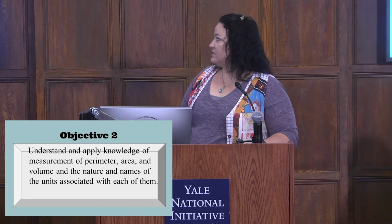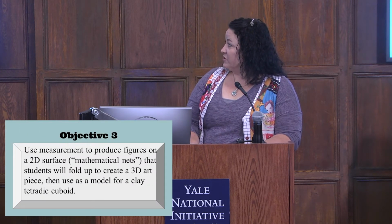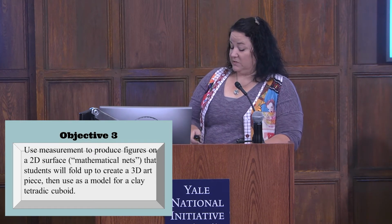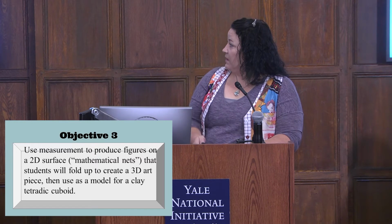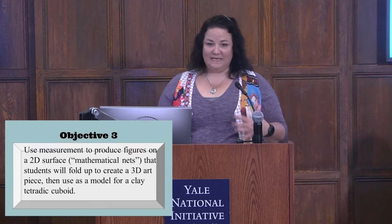And here they were actually drawing up their cuboids, and they were creating their cubes and drawing on them, and they all decorated them differently. Using measurement to produce figures on a 2D surface, and then folding them up to create the 3D piece, which was the cubes there, and then using them as a model for a clay tetradic cuboid.